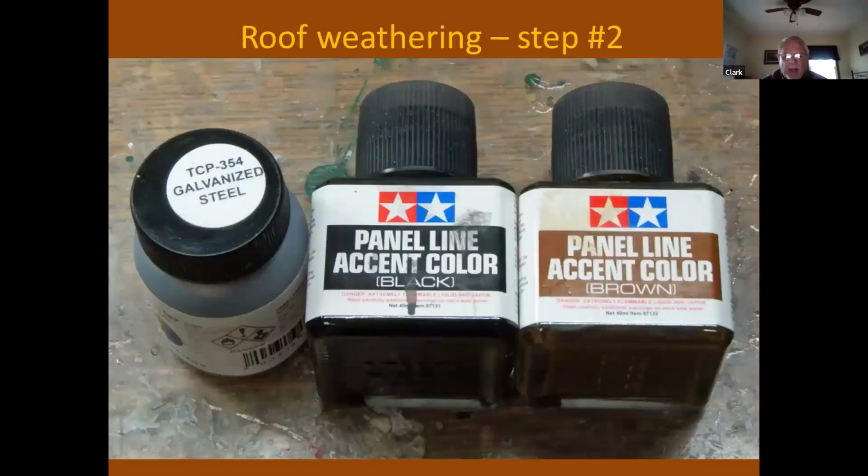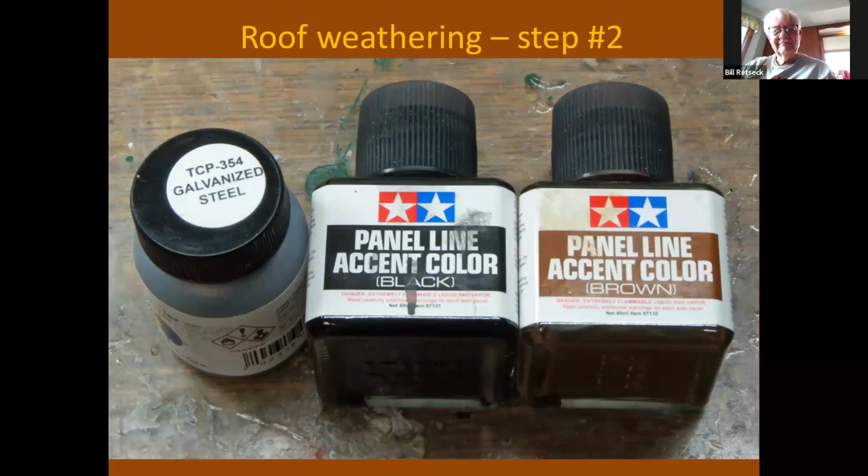Next, for the roof, I'm going to use these three different concoctions here. I've got some True Color galvanized steel and some Tamiya panel accent colors. There's a guy that used to do YouTube videos called the Milwaukee Sioux, and he had something he called taco sauce that he used to weather it. I ran into him once at a show in St. Paul, and I asked him what was in his taco sauce, and he said it was this Tamiya panel line accent color, and he mentioned what he had mixed together. But I haven't mixed anything together yet.